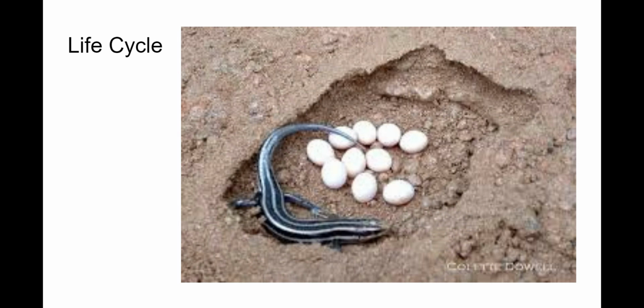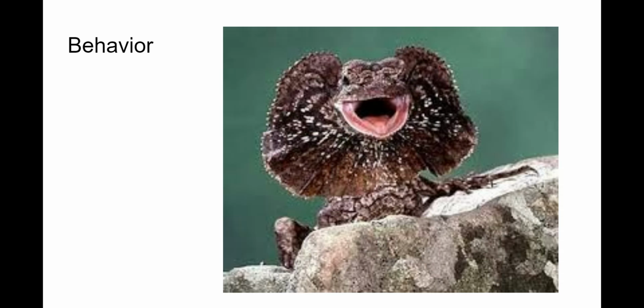So a little bit about their life cycle. They have internal fertilization, oviparous, but some lizards have live birth, but most of them are oviparous. There's a five-line skink, by the way. We have those around here. And almost no parental care for these guys. Sometimes with some lizards, sex determination is temperature dependent, meaning that if the nest is at a certain temperature, the eggs will be male, and if it's below a certain temperature, they'll be female, or maybe the other way around. Either way, you get the idea. Depending on the temperature, it may change the outcome of the eggs.